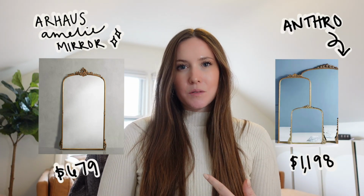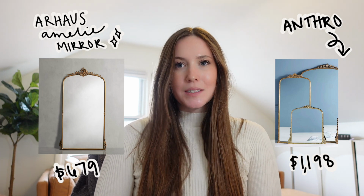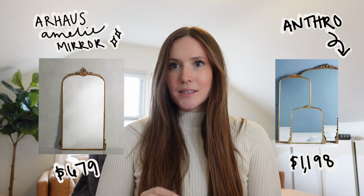This is on my shopping and thrifting wish list because I have this mirror that I have my eye on. It's from Our House and it's called the Amelie mirror. So it shares my name and that makes me want it really bad. It's basically a dupe for the Anthropologie mirror that has been really viral the last 4 years or whatever, but it's not really a dupe because it's still like $700 on sale.